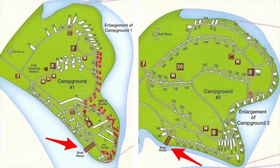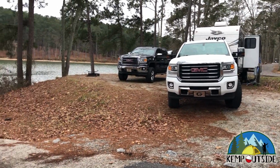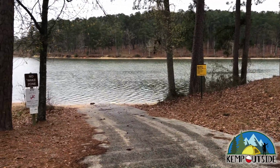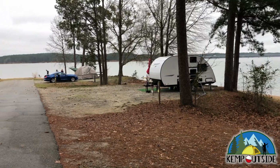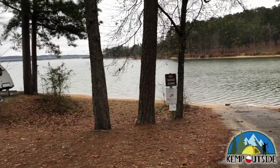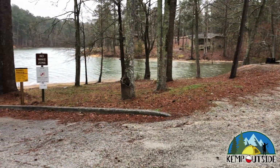Each area of the campground has its own boat ramp, so there's one in Area 1 and one in Area 2. Both boat ramps are pretty nice and make launching a boat from the campground very easy. So this is the boat ramp in Area 1. The other thing I didn't like about this ramp is that there are some low-hanging branches, so if you have a tall boat or a boat with a bimini top, the branch might hit the top, but other than that, really no big deal. Very easy to launch there. I wish that there were docks as well, but you can just beach the boat in the sand.